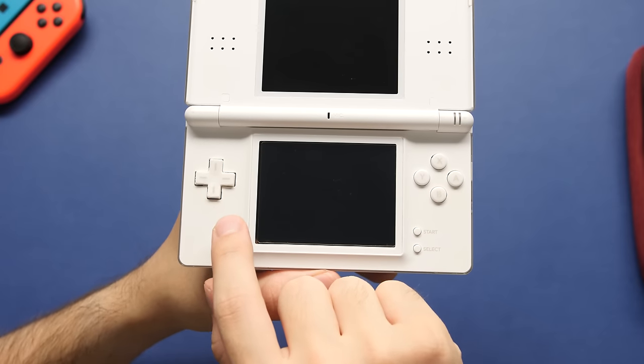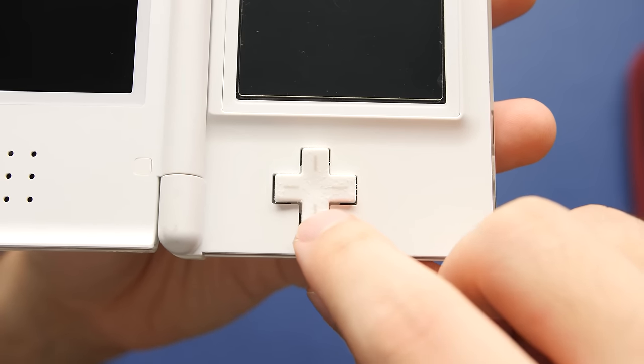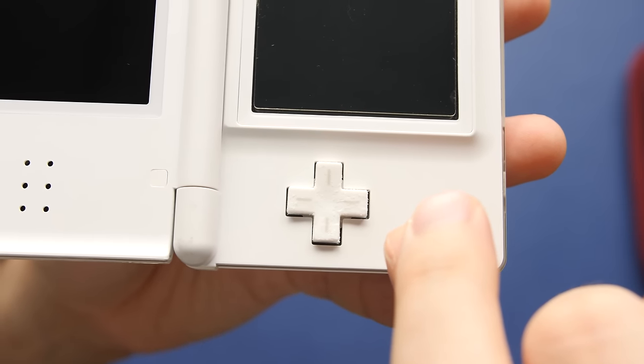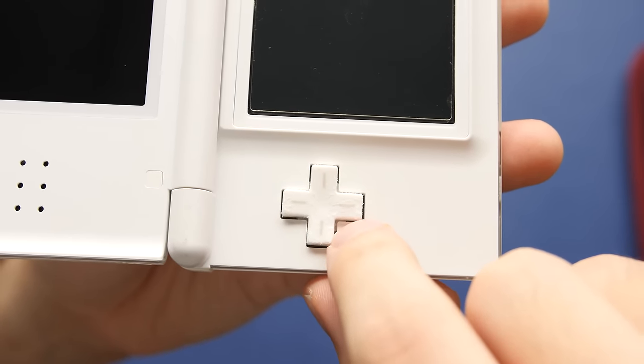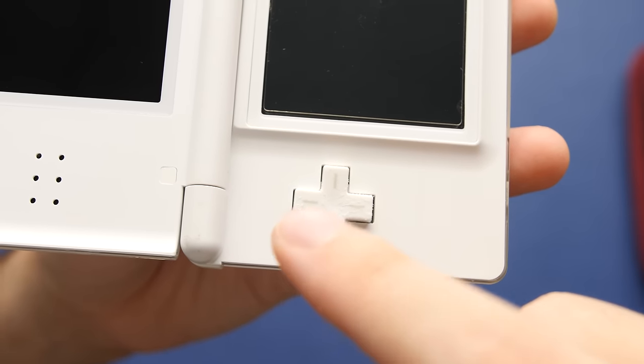The only problem that I'm left with is the D-pad, and I did buy a set of replacement buttons for this that aren't here yet at the time that I'm filming this portion of the video. For whatever reason, somebody used the strongest super glue known to man on this D-pad, and I wasn't able to remove it through everything that I tried, so I just decided to buy a replacement set.